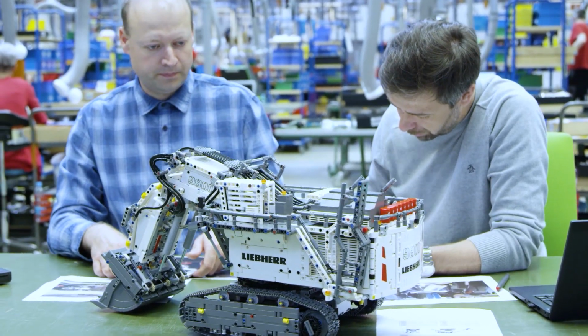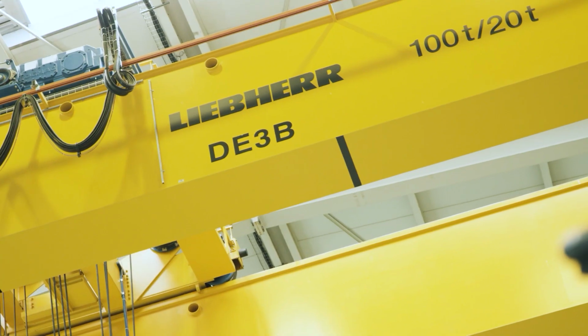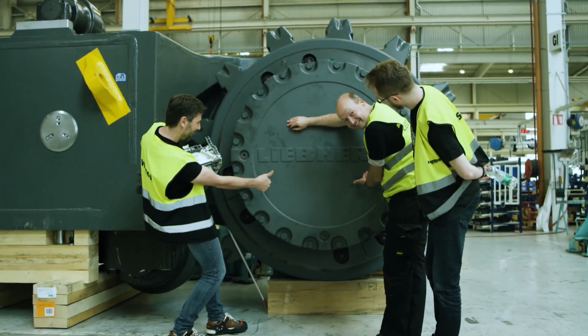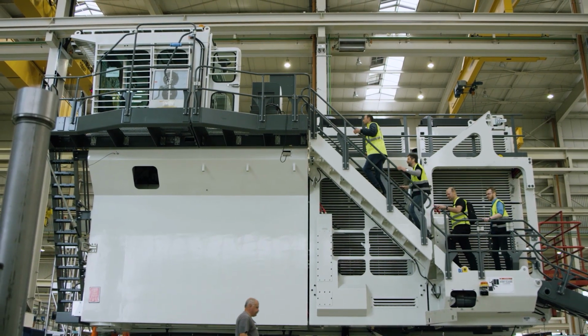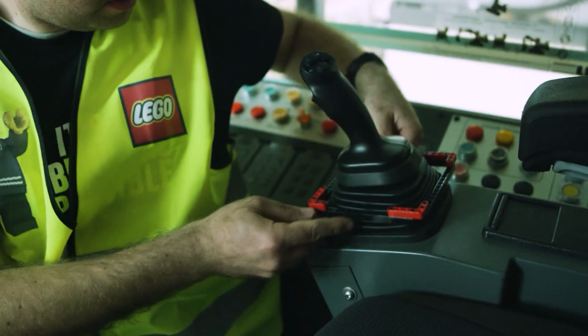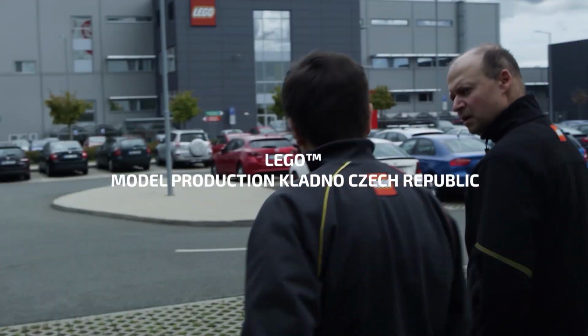But could it work in real life? To find out, the team headed to the Liebherr plant in Colmar, France, to get a closer look at the huge excavator in real life. Absolutely amazing. They clambered all over the R9800's cabin, taking lots of pictures and measurements. They then headed back to the studio, more determined than ever to make the impossible happen.